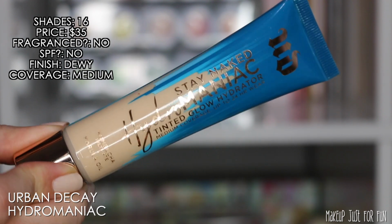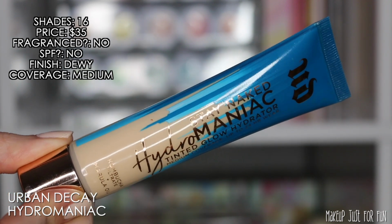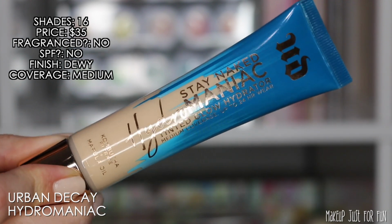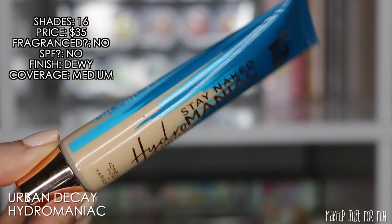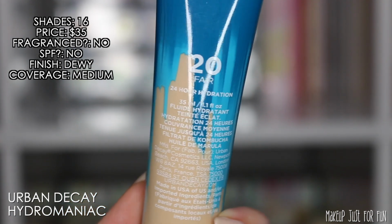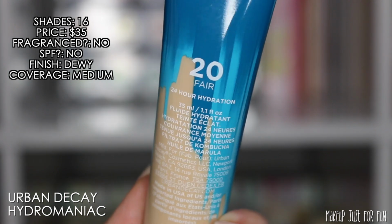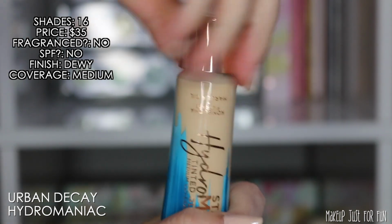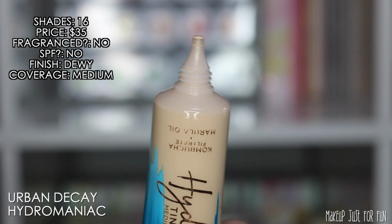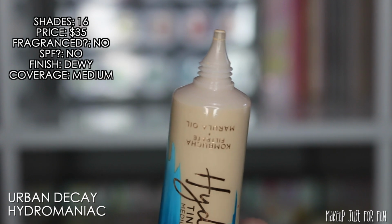I also want to point out that this Urban Decay Hydromaniac tinted hydrator now has a slightly different packaging. I actually ended up purchasing one of these and then Urban Decay sent me one in PR. So I still have the old packaging because I haven't gone through two yet. But the cap is a different color now. It's not gold anymore. It's this turquoisey blue color. Just FYI, if you are wondering why this looks different than in your video, they somehow, sometime changed the cap color between when I purchased or received mine and now.